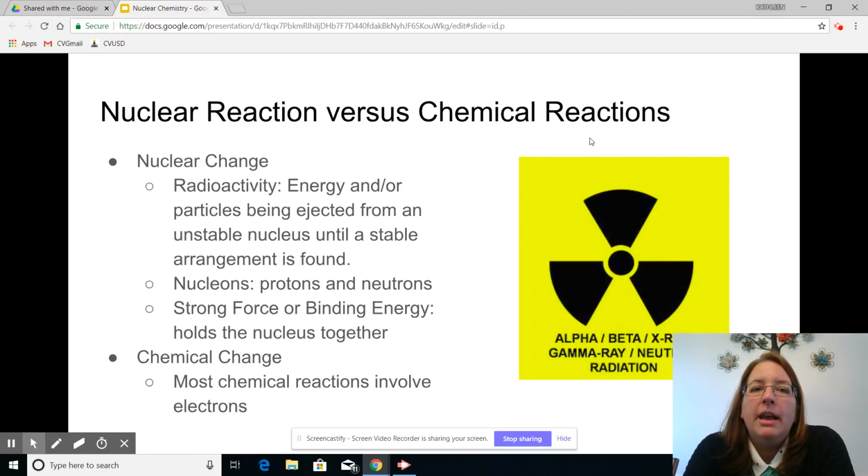We went from an unstable nucleus all the way down until we got to a stable nucleus. All right, and so we're talking about the nucleus. And in the nucleus are 2 particles called the protons and the neutrons, and we call them nucleons. If you ever thought about it, did you ever wonder why these nucleons all stay together? Why are they bound in this little tiny nucleus?